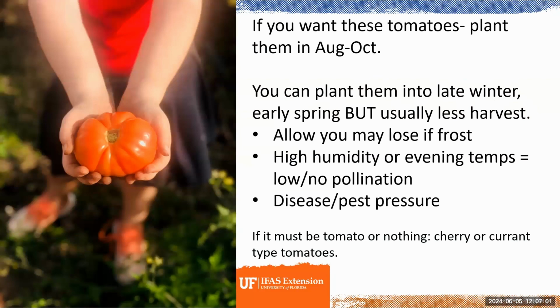Disease pressure is high. So if you really must have a tomato right now, I know Rod had just put in a tomatillo not too long ago. Some folks will do Everglades tomatoes, which is kind of like a currant tomato, that type of thing.